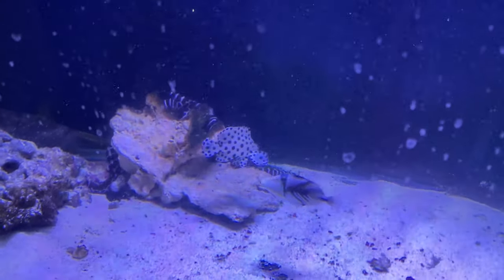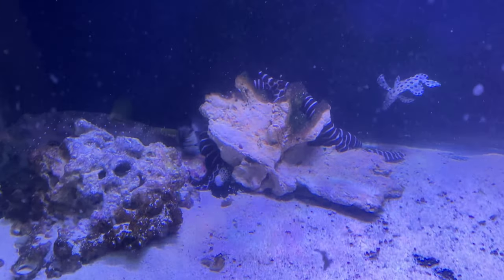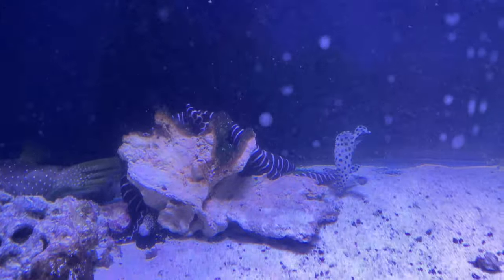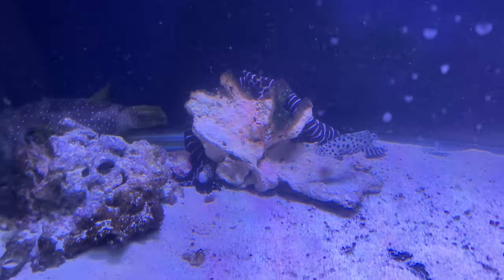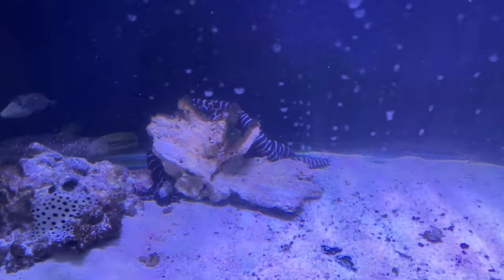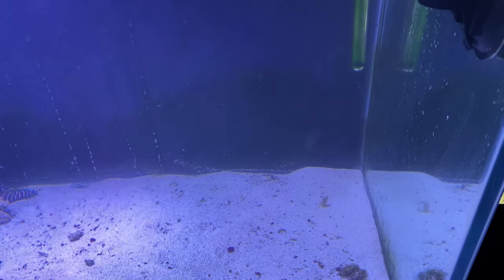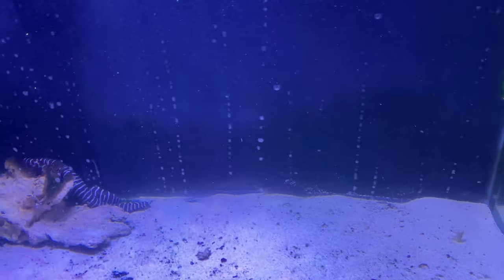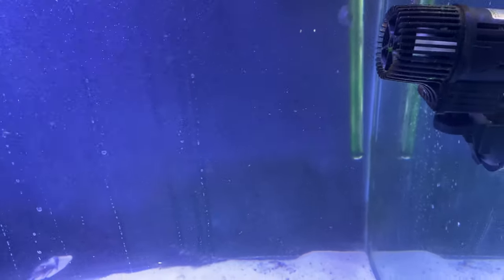Right now, got water spots all over the glass, obviously. But as you can see, all three of them are hiding behind or under and within this one rock. So I'm gonna do like I said and rescape this tank, do a little clean on it. I'm not gonna do too much of a clean just based on the fact that I have some new fish in there and I don't wanna change the parameters too much. So I'm gonna do what I can and I'll keep you guys updated.